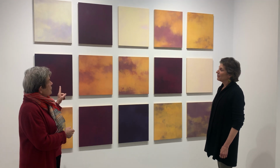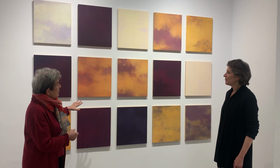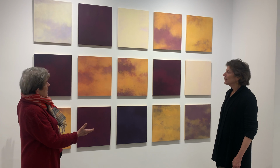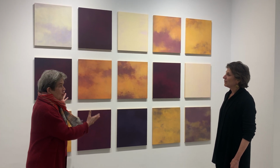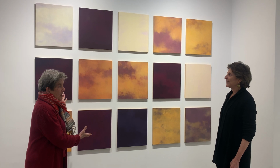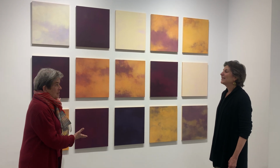So this is a wonderful installation of a multi-paneled work that creates one work. And I'm wondering, this is as large a piece as you've ever done. Yes. Probably the largest by far.